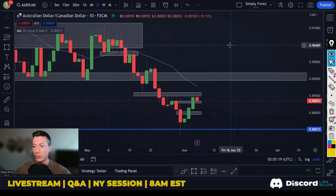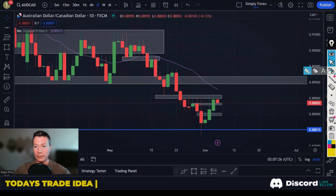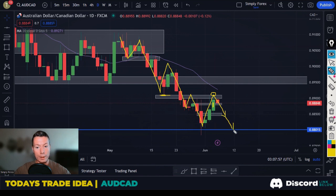So trades now, guys, for Tuesday, the 6th of June. The first one is Aussie dollar, Canadian dollar. We can clearly see price is in a downtrend. And it's come back and hit this last low. It wanted to hit this last low yesterday, which it just about did. I know this is a bullish candle here, but it's come up and hit such a good low, such a good area of resistance. I think we can potentially take price lower, even potentially all the way back down to here. So this is what I'm looking at structurally.